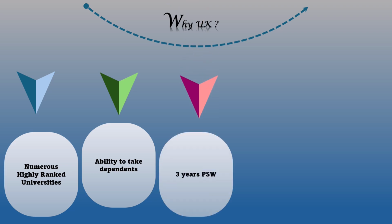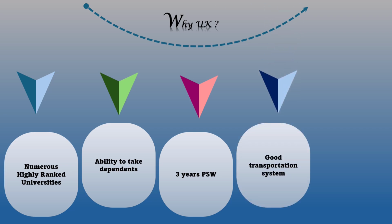Thirdly, you will get a 3-year post-study work permit after you complete your PhD. And also the UK has a very good transportation system. All of the cities of the UK have a very convenient transportation system. Even if you don't have a personal car, you don't have to worry about going to your university or for travel, because there are lots of good trains and buses available in the UK.